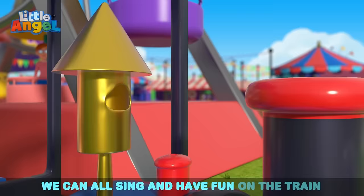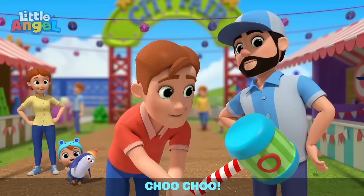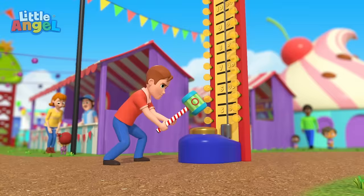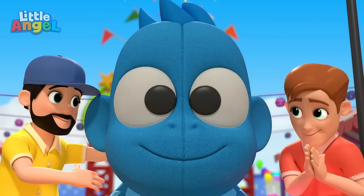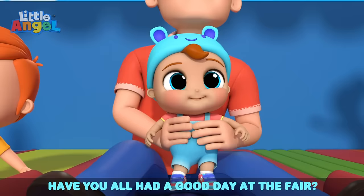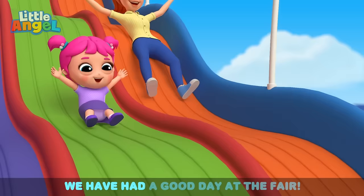We can all sing and have fun on the train. Choo-choo! Good job! You win the prize! Yay! Have you all had a good day at the fair? Yes, yes! We know we have had a good day at the fair.